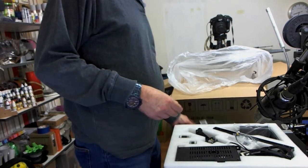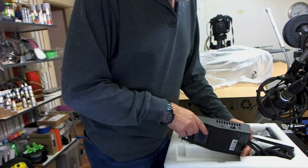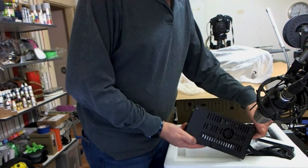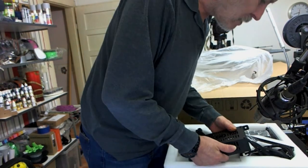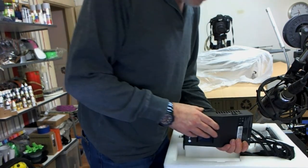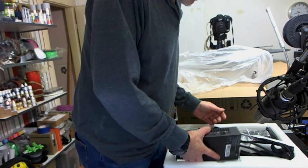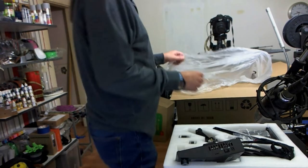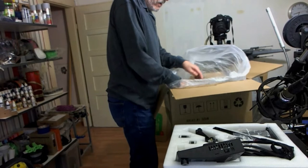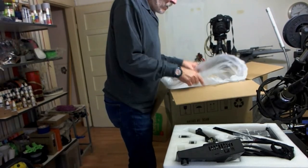European power cord. Very nice. Oh, I'm talking about power. Well, now let's just take a look here. There is no way. Oh, this is only the controller. Oh, wait a minute. One second. Oh man, this can be fun.